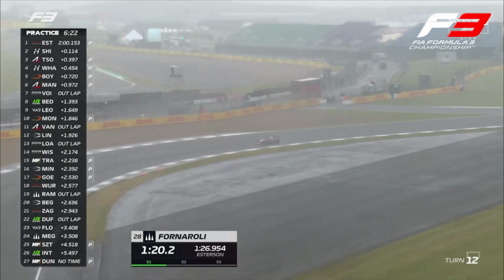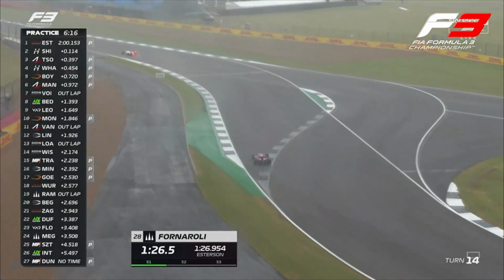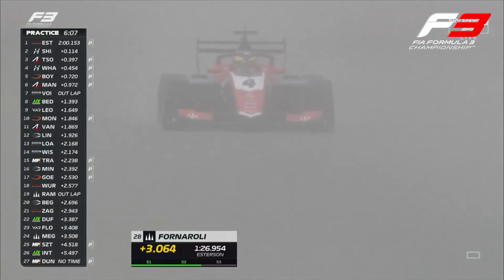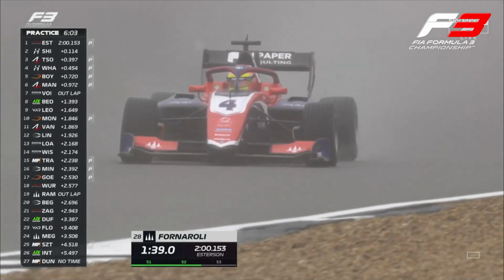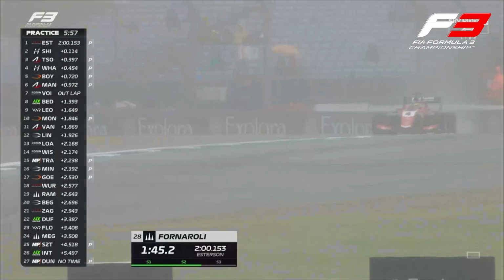See just through the cameras how much the conditions have changed, how worse it has got now. It was clear through those lenses a little while ago. Now it's quite clear that the rain really is coming down. We will not see changes to the top of that order. This is just getting laps in the wet conditions, as Alex said a few minutes ago when it changed.